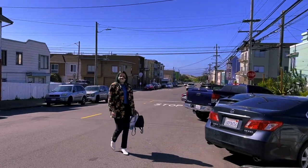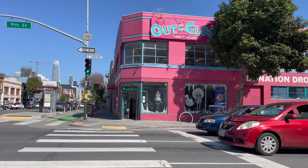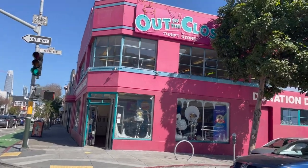Oh my gosh, her hair is blue. All right, guys, I'm here with Kristin. Hey. So we got to our first stop, which is Out of the Closet. I've never been to this one, and it's a really big pink building. Looks pretty cool. Yeah, it should be. We have 1 hour parking, so we're basically gonna go in and go out. It'll give us a time limit because there's a couple other places that we wanna go to. So let's see what we can find.